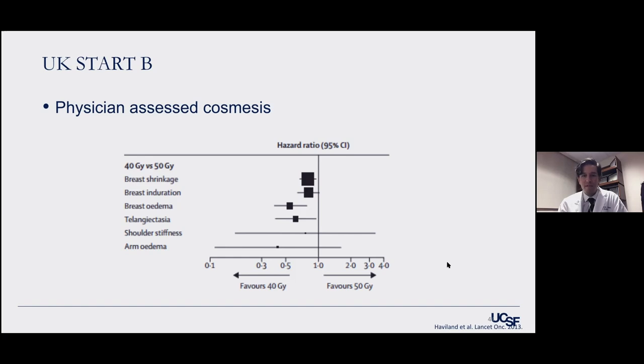Anything to the left of this vertical line at the number one says that it was better, there was less of any of these outcomes in the 3-week arm. And anything to the right of that vertical line says that the 5-week arm was better. And we see that breast shrinkage was better for the 3-week arm, breast thickening and breast swelling, and those small blood vessel changes all better for the 3-week arm. So now we have shown that 3 weeks of radiation to the whole breast has equal cancer control as a 5-week course and has better cosmetic outcome.